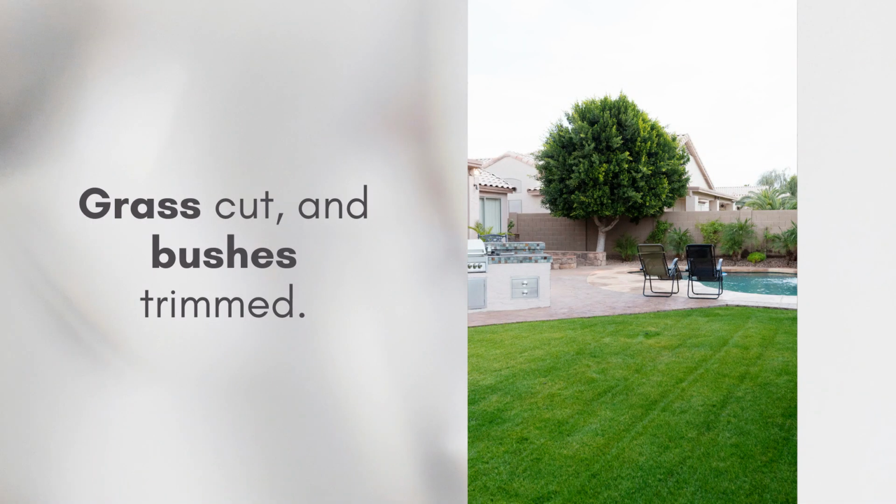And this goes without saying, but ultimately you want your grass cut, you want the bushes trimmed, and if you have a lot of leaves on your driveway, on your patio, or in your backyard, you want to blow that stuff off. You ultimately want it to look picture perfect. And that also includes cleaning outdoor furniture. If you have covers on your outdoor furniture, or if your pillows are just dirty and disgusting and got cobwebs, you want to clean all that stuff up prior to the listing photos.